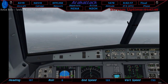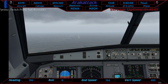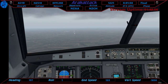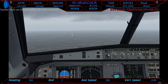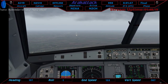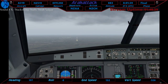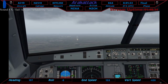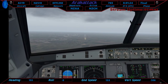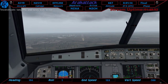Okay, let's get that recentered and then let's take control. Be a little high. Nose down a bit. Back up. We are way below. Unfortunately, I do not have any rudder pedals. I'm doing all this with my joystick twist.